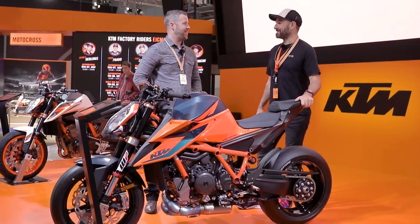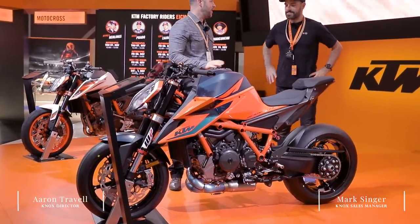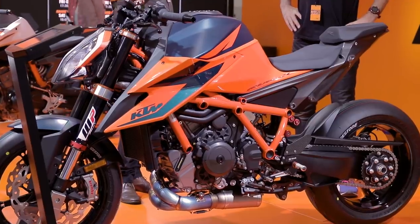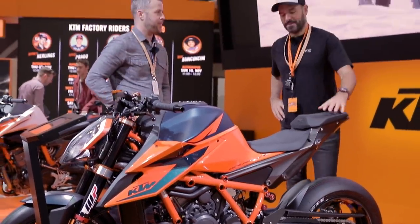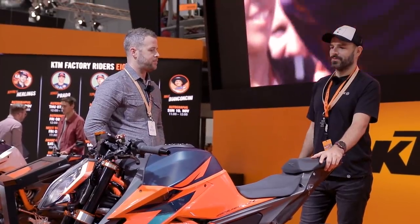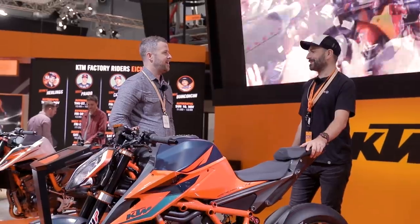This is quite nice, this one, isn't it? This has got to be one of the coolest, hottest, fastest and rawest bikes that I've seen at EICMA so far. Yeah, I mean, they're focusing on the same theme as the original bike with this new launch, aren't they? And they're effectively saying that it's even more beastly than the original. And to be fair, having looked at it, it's a seriously impressive bit of kit, isn't it?